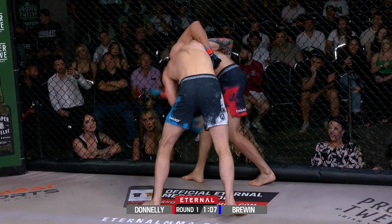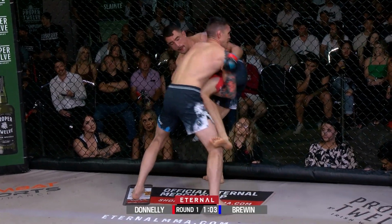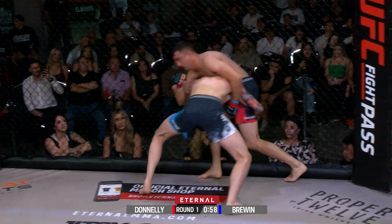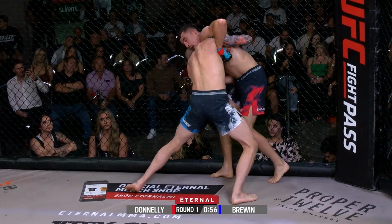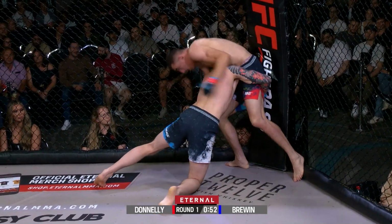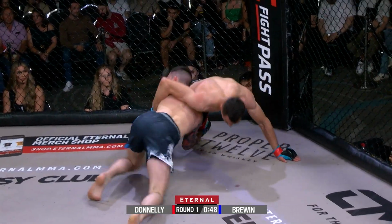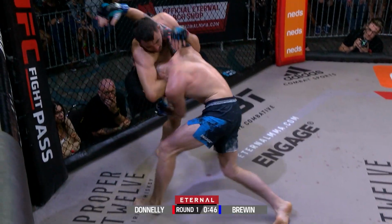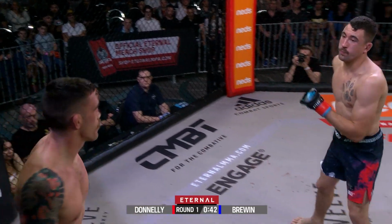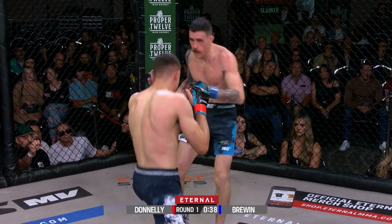You see the battle for the head control from John Brewin there. He's on the leg. Blake doing a good job of defense right now. Getting that underhook, trying to lift his level up. He's also landing strikes, isn't he, while he's up against the fence. Offense sometimes is the best form of defense. Beautiful scramble here from Donnelly. Doing well. Lands a knee of his own there. That was a really nice setup from Blake.